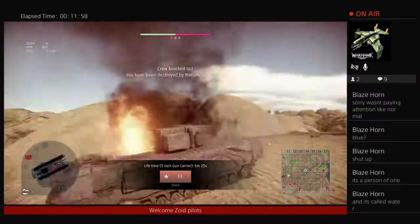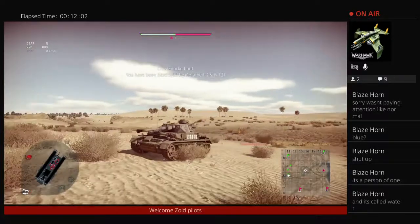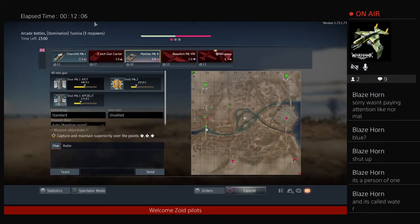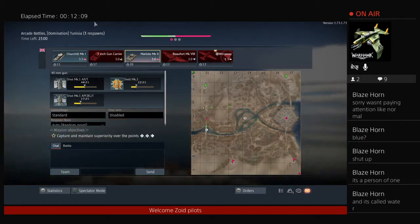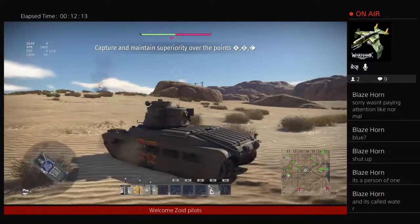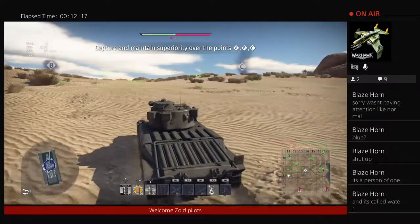Well, that happened, and that is why this tank is indeed the worst tank in history. As you can see, the Panzer II could easily just kill the 3-inch gun carrier because it had no armor whatsoever. So now I'm going to take out a tank that was actually used in the desert. The Churchill gun carrier never was.